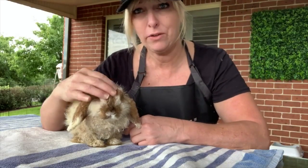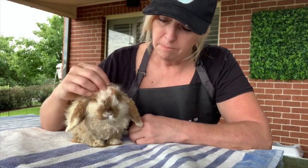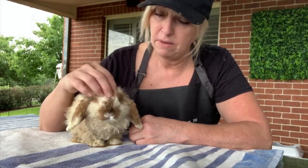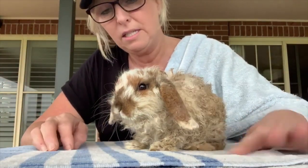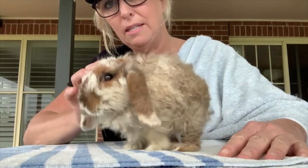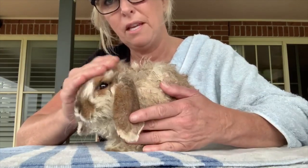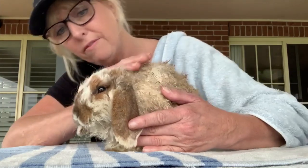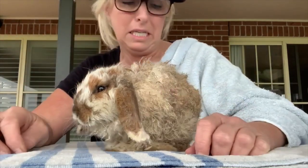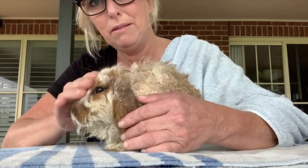So I'm going to get started on grooming her today. And I know she's going to be very short, but we have to do something to make her feel much more comfortable. So I just checked the sex. We have got a little girl here. And oh, she just wants to huddle up and feel safe. So I'm going to put her away now and let her rest for tonight and get her some food. But she stinks, and she's terribly matted. It's so sad.